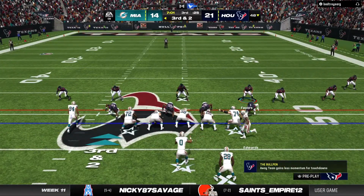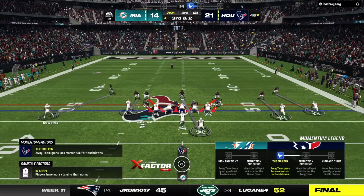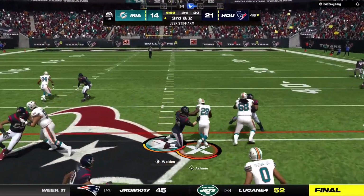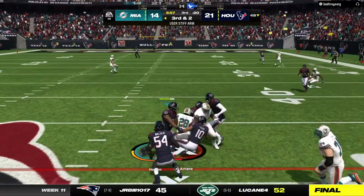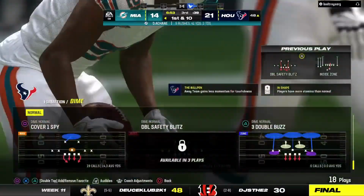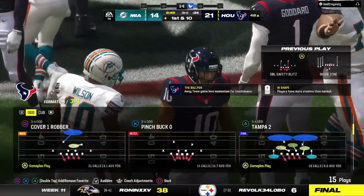They'll send a receiver in motion to the left. They'll run for it with Achane. And he's got enough for the first across midfield to the 48. They're able to convert with a gain of 4.